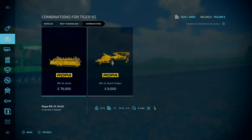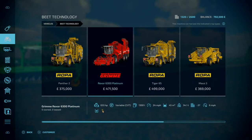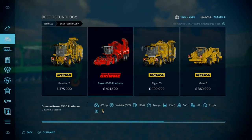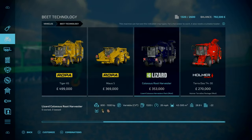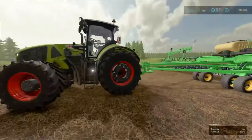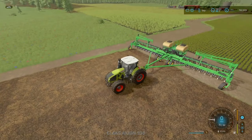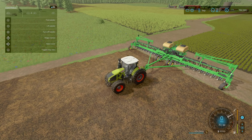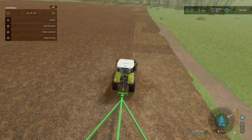That comes with a 2.7 meter header. Ideally, I would love to go on with either the Tiger 6S or the Grimmy Rexor, but depends on how much money we've got left in that, we may look at that, but let's make sure it's barley. Yes, barley, so let's get seeding.